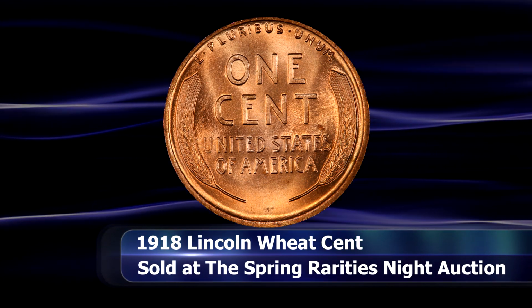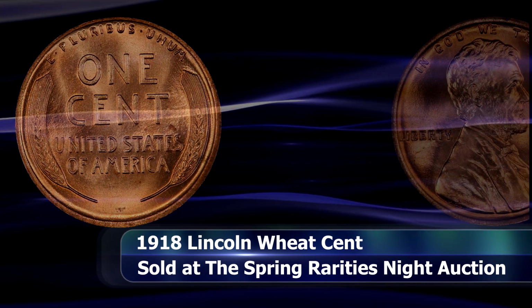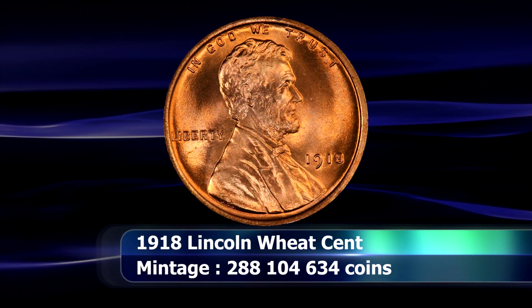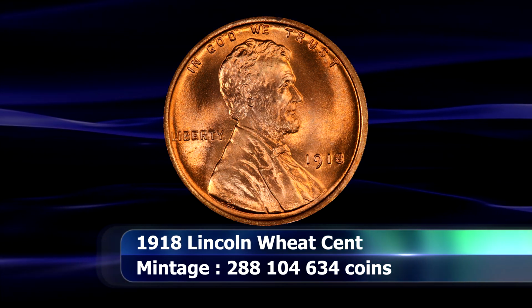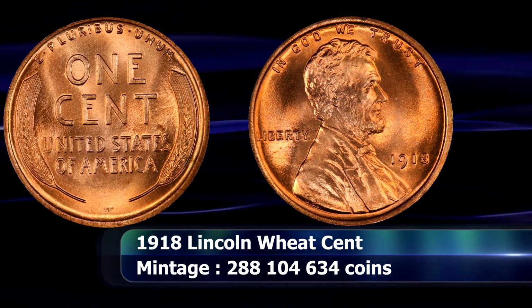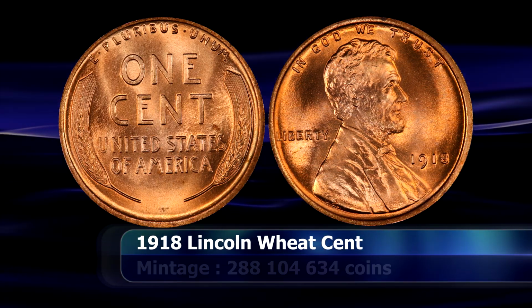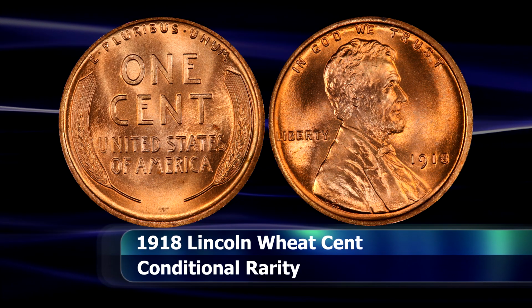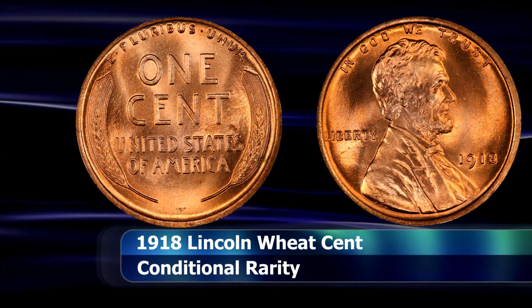Next is a coin that you wouldn't typically expect to find on a list like this, the 1918 Lincoln penny. It has a large mintage of over 288 million coins. The large mintage is even specifically noted in the Mint Director's report for that year. Nonetheless, this is an excellent example of a conditional rarity, where a coin that might be easy to come by appears in a grade that is virtually impossible to come by.